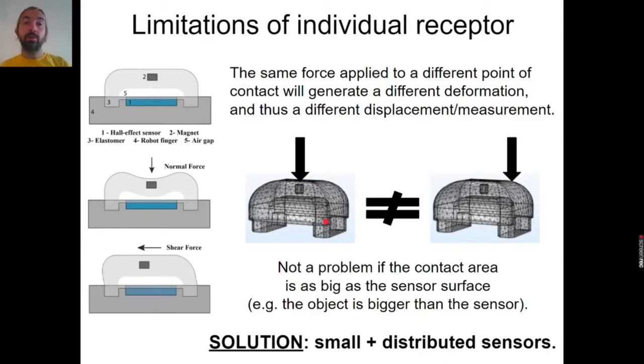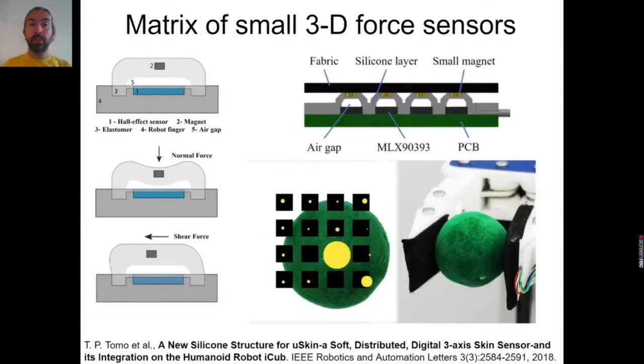So one way of limiting this problem is to have small sensors so that the objects the robot will interact with are typically bigger. And another way of limiting this problem is to have more than one sensor, to have a distributed sensor. And this is what we did in the later prototype of our technology.